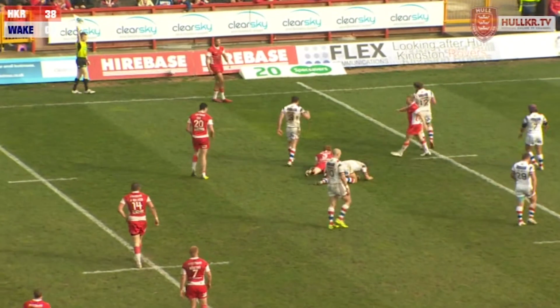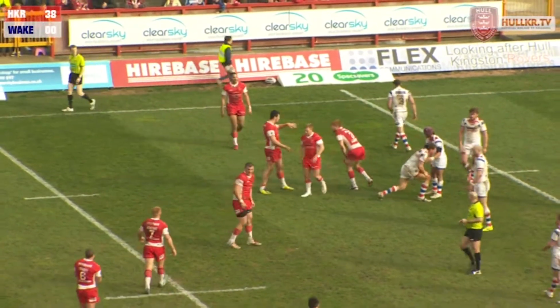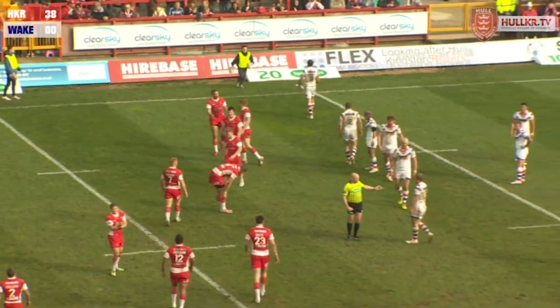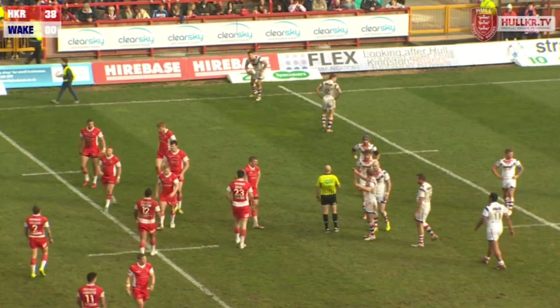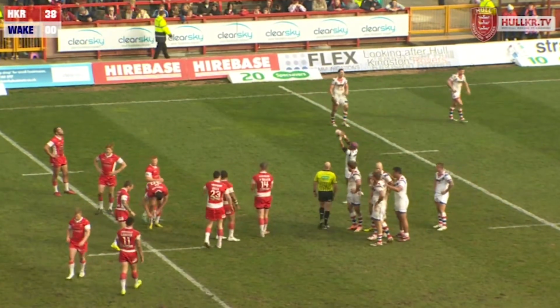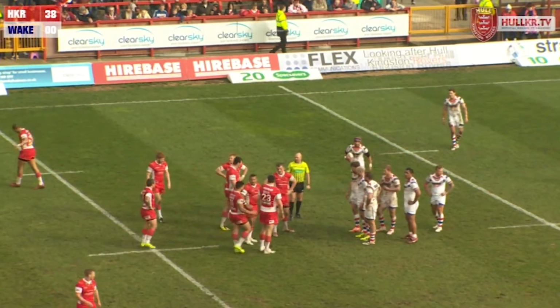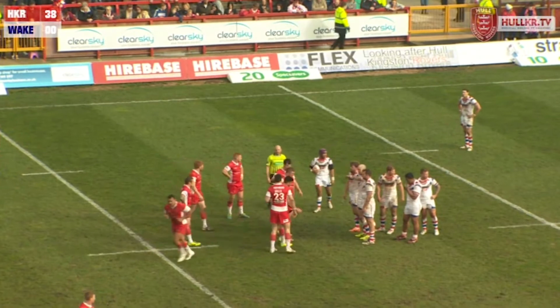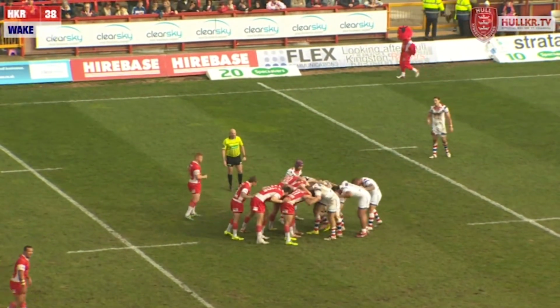Oh, Chrissy Wellham. He had a couple of seconds more then to look. He could have sent Amari in for his hat-trick, but the pass went to ground. I think that's a sensible option from Craig Sandercock. The game is more than won. Josh Hodgson has played lots of minutes, so let him get ready for Warrington next week in the Challenge Cup.